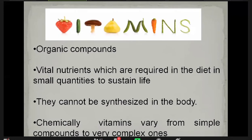So as we were saying, these are organic compounds. When we say organic compounds, they have oxygen and carbon and hydrogen, okay? And they are vital nutrients which are required in the diet in small quantities to sustain life. In all the metabolic and other physiological activities that the body undertakes, these small quantities of vitamins are very important. Not all of them can be synthesized in the body, while some can be. Chemically, vitamins vary from simple compounds to very complex ones. So that's about the definition of what these chemical compounds can be.